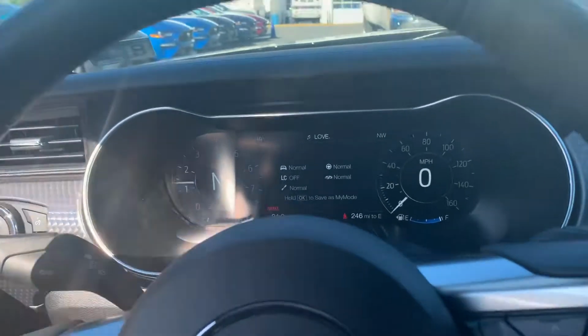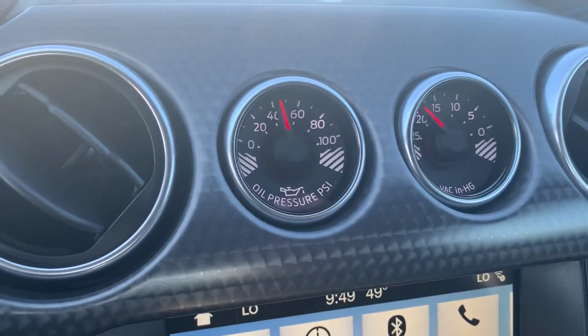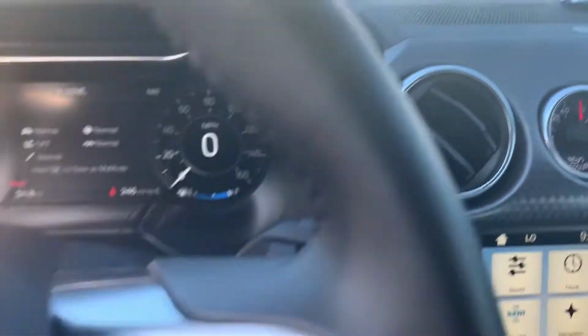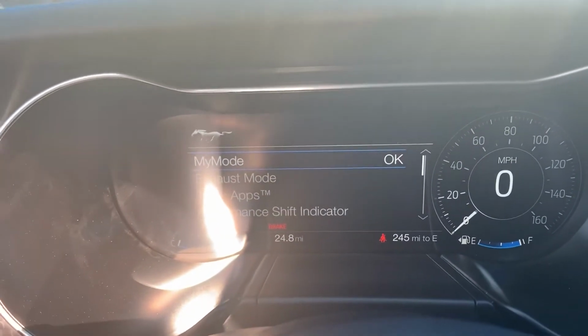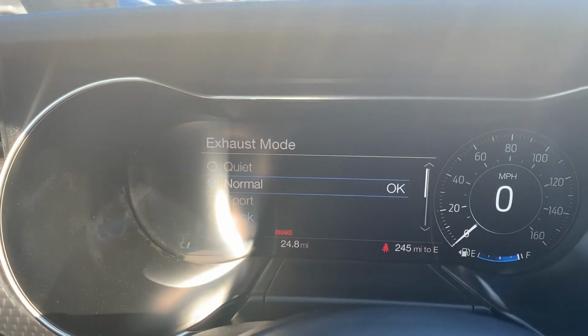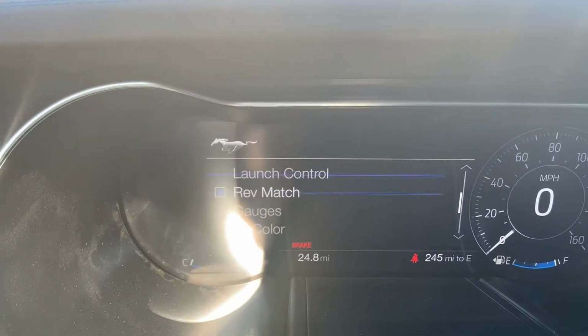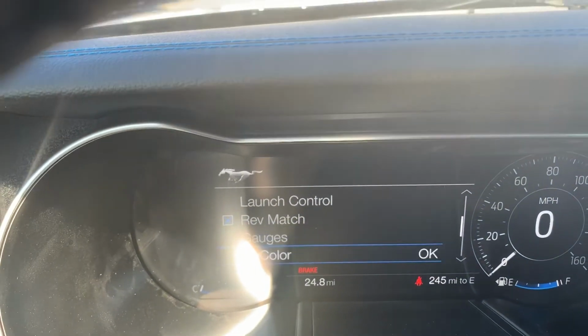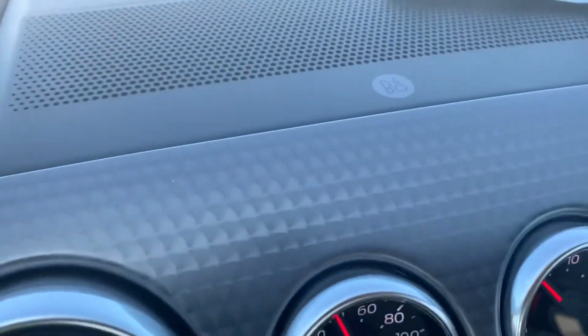Oh my goodness. Sounds so good. Gauges actually work. Got your little pony mode right here so you can change everything, from exhaust modes, different track apps, got the glare in the way. I mean, who cares? Auto rev matching. All this cool stuff is right in there. You can change this color to whatever you want it to be. Just looks nice and blue. This thing is awesome. Also has that B&O audio system.